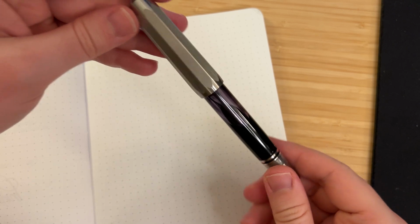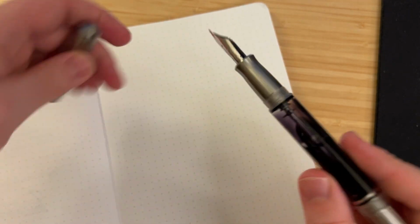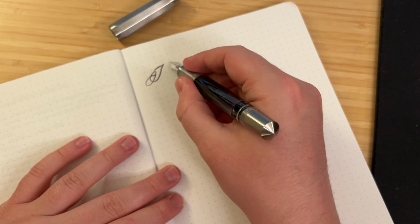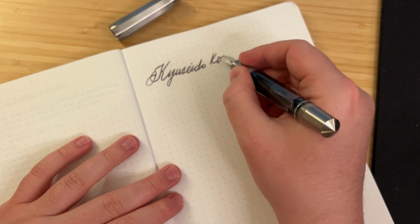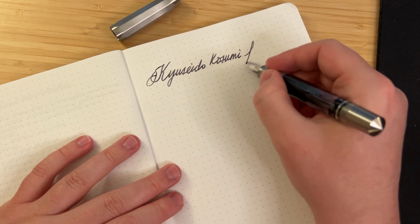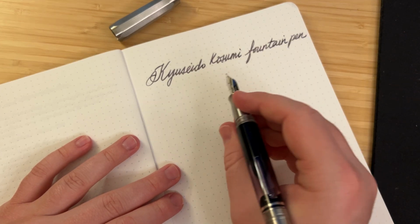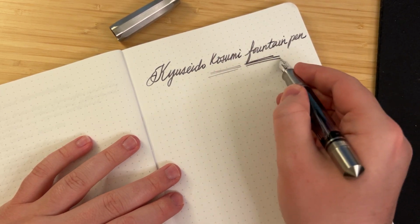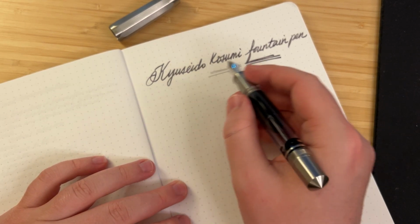Okay, so here we have the Cusado Kosumi. I mean, just a beautiful pen. You can see how expressive that Sankakusen nib is, writing at a high angle, a super thin line, and at a low angle. Just look at that. The ink is Anderillium Shoebill Stork Gray.